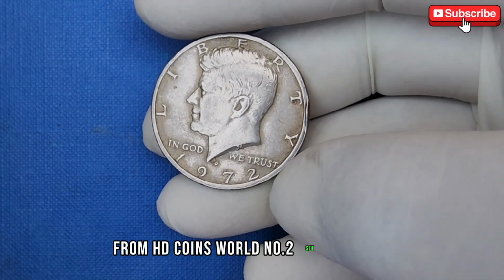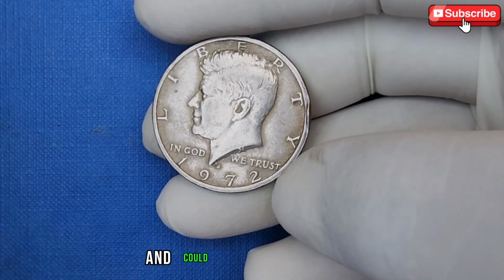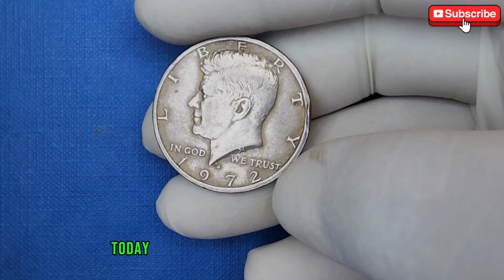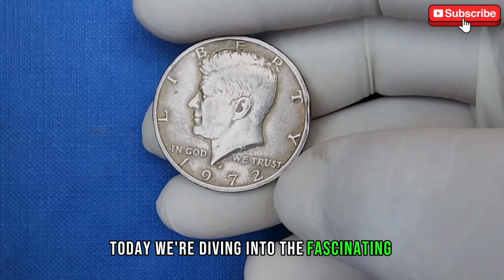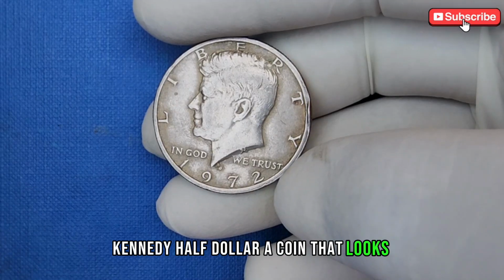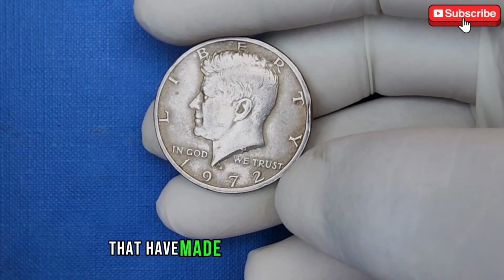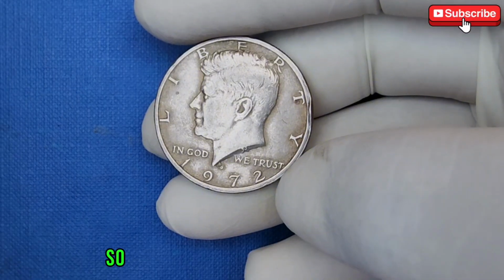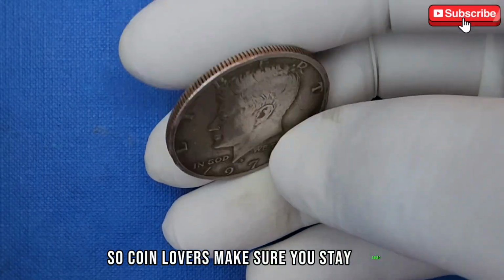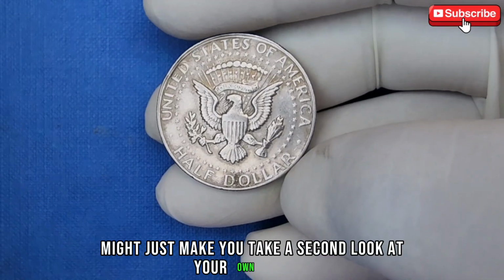Number 2. Get ready to discover a coin that might just be sitting in your collection, and could be worth a fortune. Today, we're diving into the fascinating story of the 1972 D Kennedy half dollar, a coin that looks ordinary at first glance, but hides incredible secrets that have made collectors chase it for years. So coin lovers, make sure you stay tuned, because what you're about to learn might just make you take a second look at your own change.